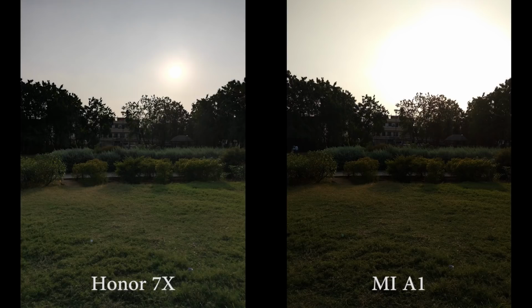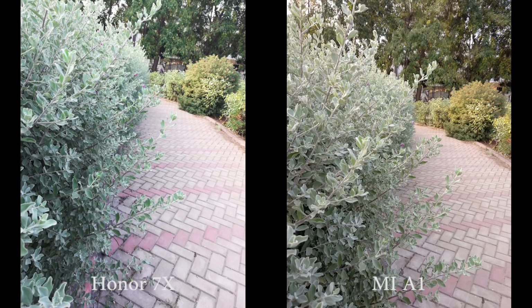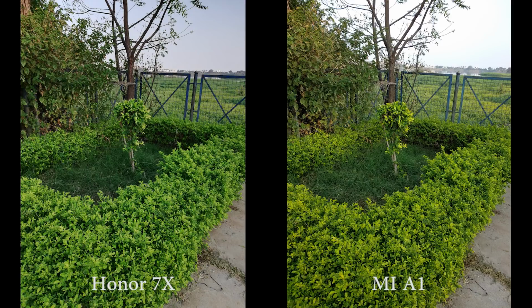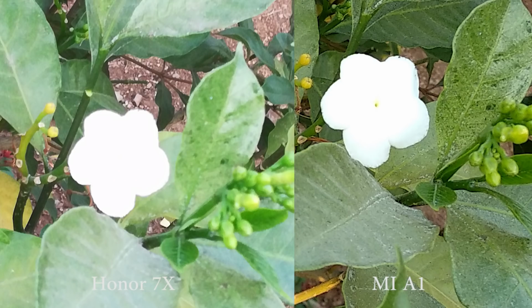I took all these images in the evening. Color reproduction and brightness levels are more accurate on Mi A1. Dynamic range is slightly better on 7X. Sharpness is almost the same on both the phones, with Mi A1 doing slightly better. Because of overexposure, edges are not sharp on 7X. With this particular image, you can clearly see that whites are completely blown out on 7X.